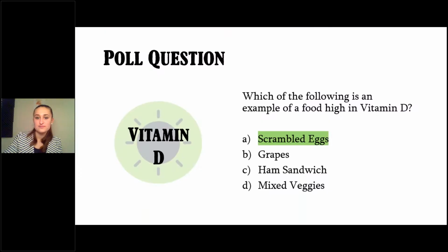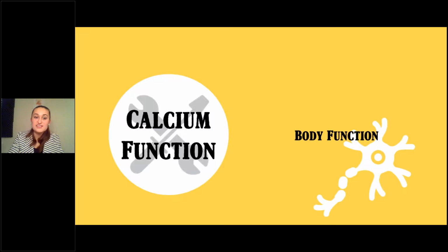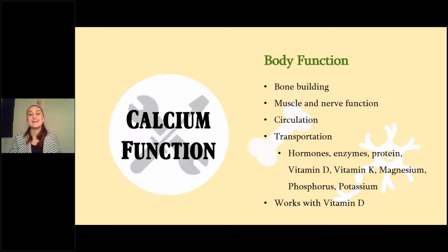So it was 81% who had scrambled eggs. Okay. Alrighty, so now we're going to move on to calcium. And calcium is important for just general body function. And I'll go into more depth on that.